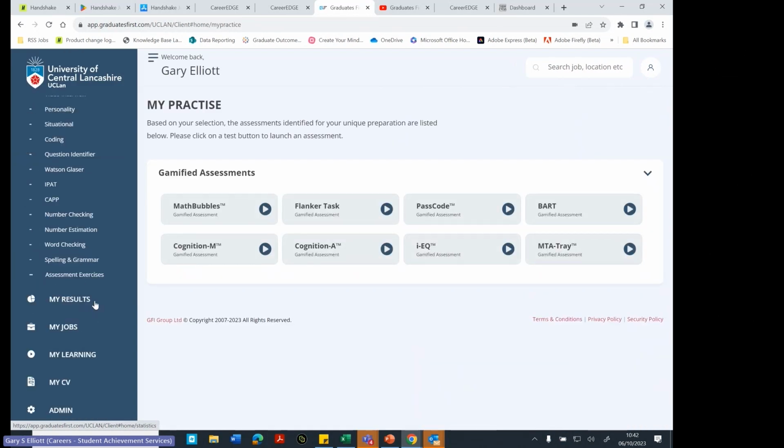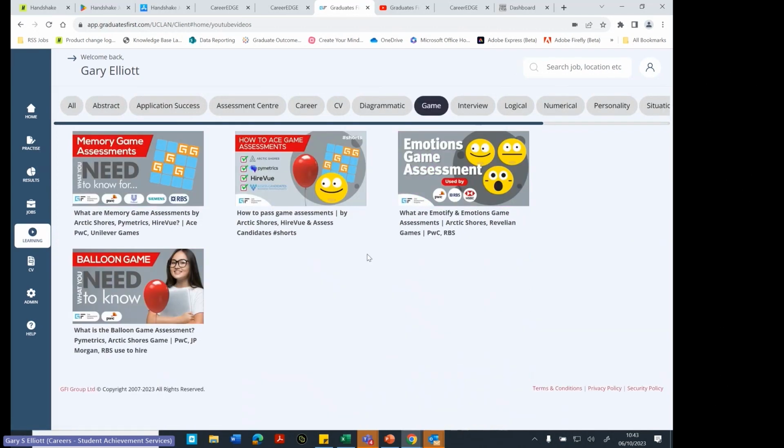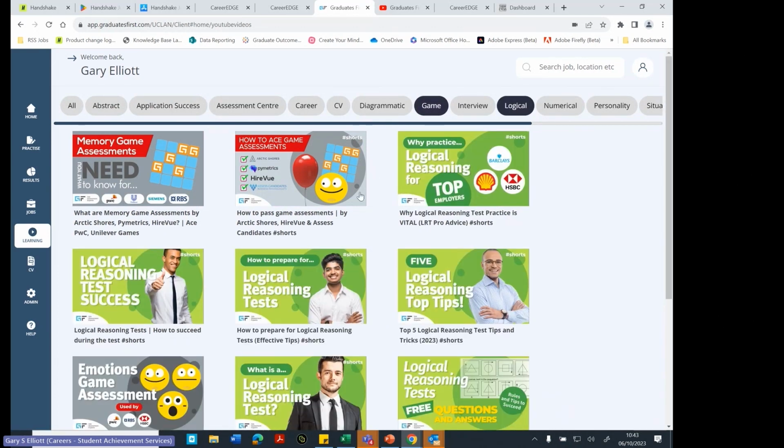Now, this bit here that says My Learning has lots of videos that show you how to do really well in the different types of tests. If I click game, it shows me how to do well in game-based assessments. If I click on logical, it shows me how to do well in logical assessments. If I click on the videos, they're very, very short, bite-sized videos, just giving you those really great insights. So if you don't want to read a big chunk of text about how you can improve, you might want to watch a very short video about it instead.